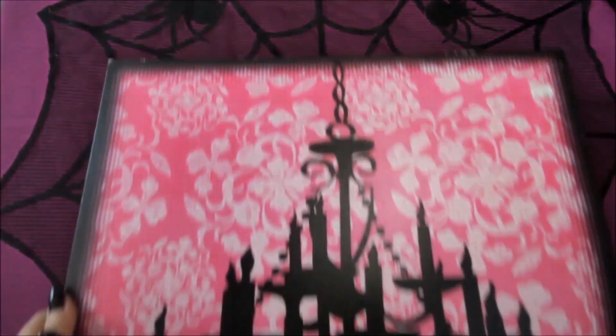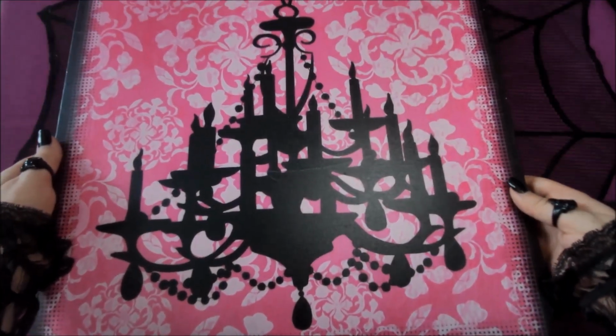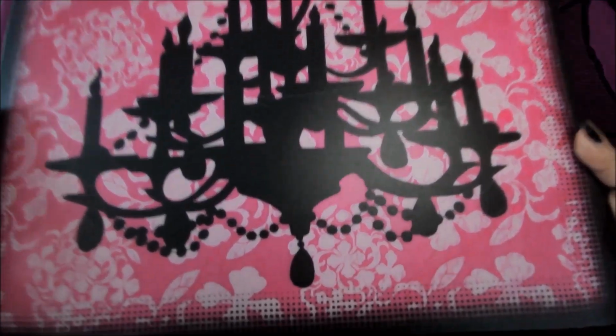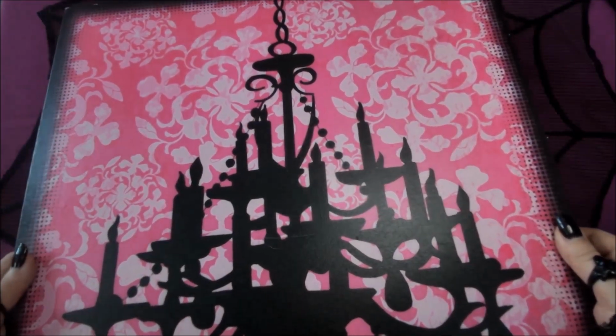I also found this awesome canvas print for $1. Now, some of you may not know this, but this is actually my favorite shade of pink. However, it doesn't really go with the color scheme of my living space, so I'll likely be trying to find a way to tint it more purple, and hopefully not screw it up.